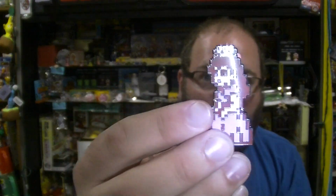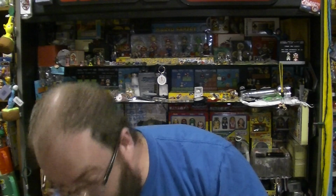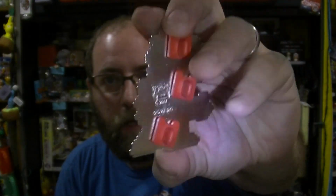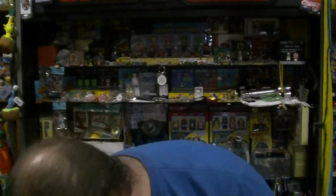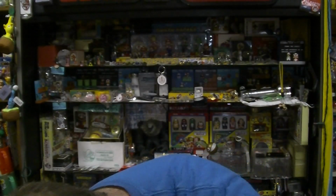Peach. And then the last one is Bowser, and he's got 3. He's a huge old big guy. And Larry's a pretty big pin, and Bowser just towers over him. He's such a huge pin.